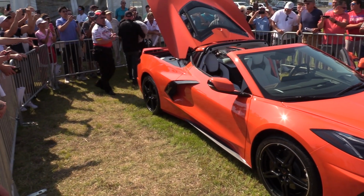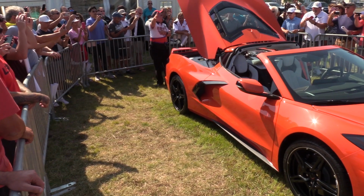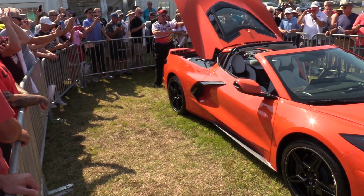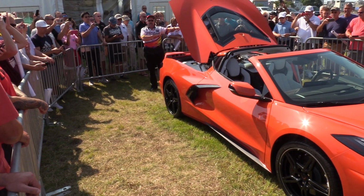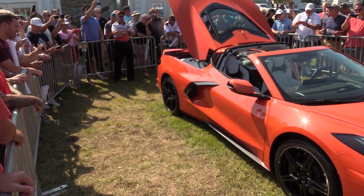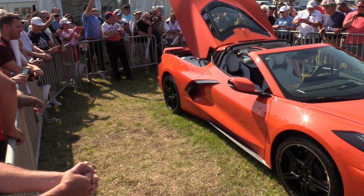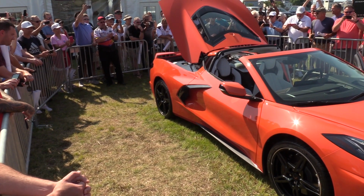Just so you folks know, what we're going to do is leave the door closed on this side so you can get profile shots of the car. And as you work your way around to this side, the door will be open so you can get shots of the interior. This is obviously the Sebring Orange exterior with the new sky gray interior. And it's a 3LT Z51? Yep. 3LT Z51. Correct.